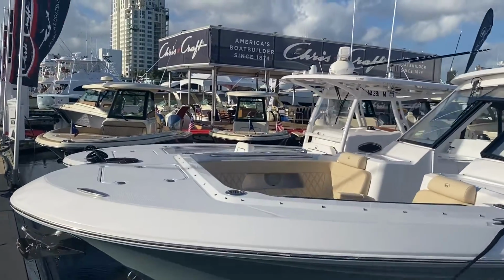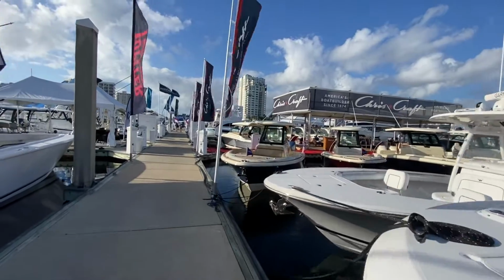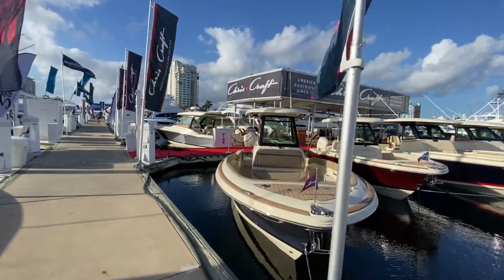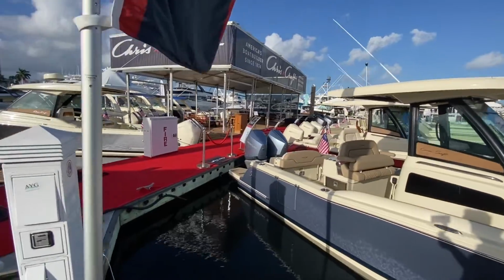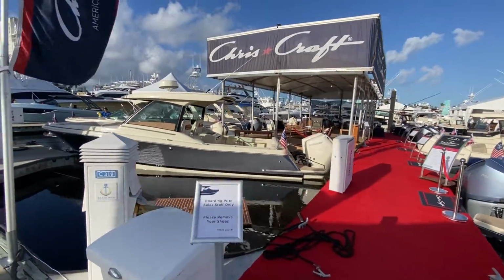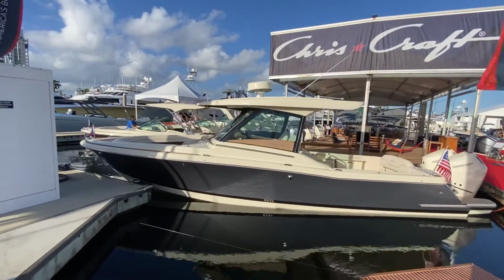Some beautiful Sea Ports. Chris-Craft, I think they're coming out with another Eclipse, I believe a 28-footer. They also got a lot of attention for their electric-powered boat at the end of last show season, and I think those boats are making their way out to consumers now.